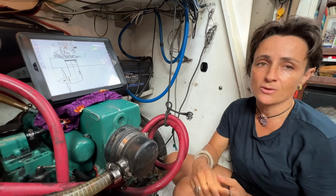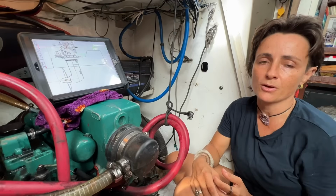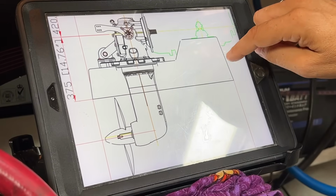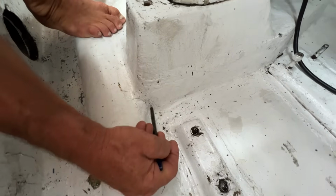Firstly, we're going to cut a section off the bottom so that there's room for the propeller to spin below the hull. And we also need to cut a bit off the front and the back so that it fits in our engine room and curves around the bulkheads. Like this. Yeah. Like that.